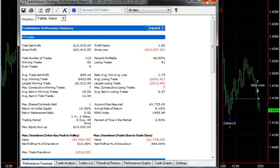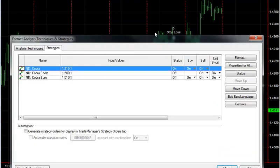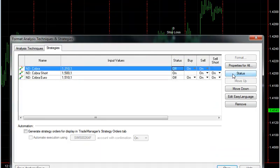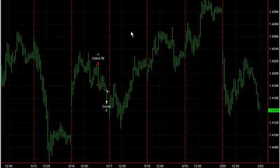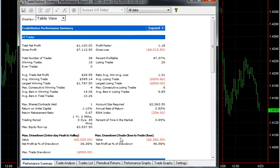Wanted to also take a look at the short signal. The short signal for the Cobra strategy is a different module, and the rules are not exactly the same. It's a little bit more selective. I'm going to turn that one on by clicking the status and turn that one off by clicking the status. So now we've got the Cobra E-mini Russell short module in this system, and I want to show you the results for that. The results, they're positive, but they're not as great.